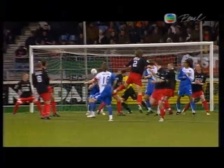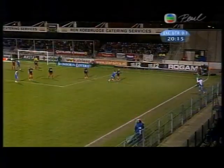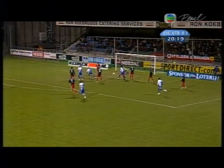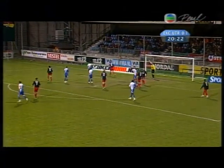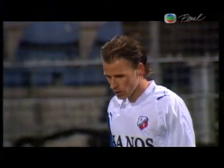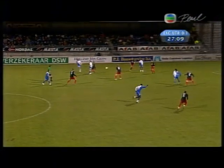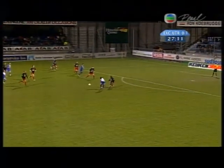Just pummels that one over the heads of just about everybody there. One of his teammates, Sander Keller, getting down and ducking out of the way just in time. Small crowd here in Rotterdam, just 3,500 spectators.